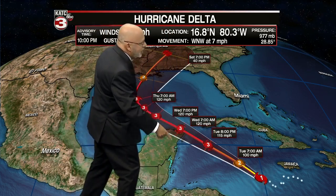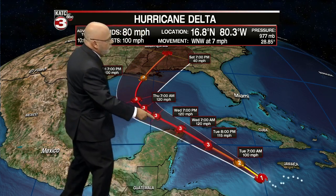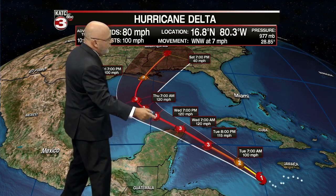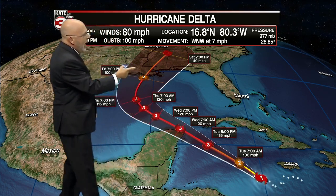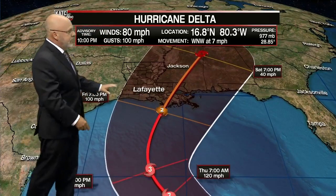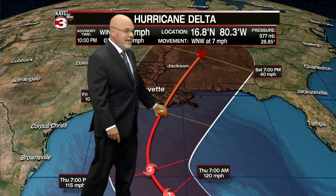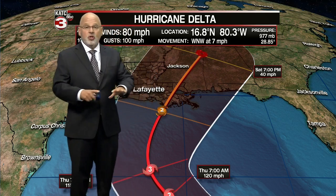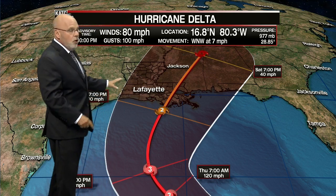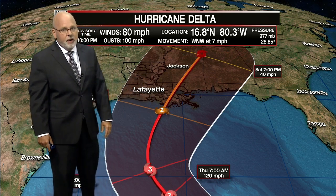Maybe the Yucatan weakens this a little bit, but this is going to be going through the warmest part of the Gulf of Mexico. If we're farther east, it would be less so of an impact. We talked about that earlier, and then eventually heading up toward the Louisiana coastline, at least as a Category 2, and by this time it's going to be a mature hurricane, so it's going to have a bigger wind field perhaps than what we saw with Hurricane Laura. So we'll have to watch this very, very closely.